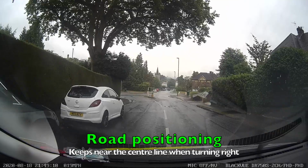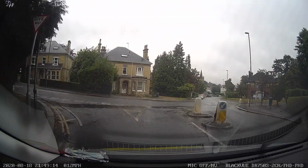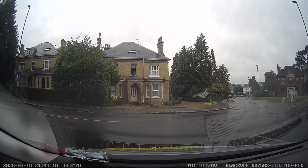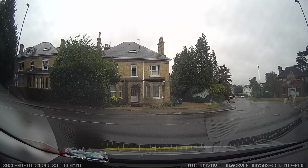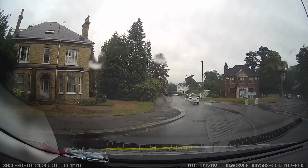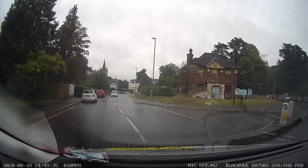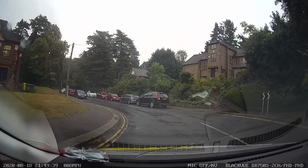Some really good positioning here from Deepti, keeping near the centre line to allow other drivers behind to position to the left of her if they want to turn left. Now it does initially look like Deepti's been a bit hesitant here, as it takes quite a while for this vehicle on the left to pass her, so she possibly could have pulled out. But I think the reason she didn't is because she's pulling out from and turning right and then turning right immediately again, you'll need quite a big gap. So, no fault was given by the driving examiner.